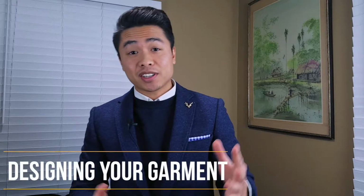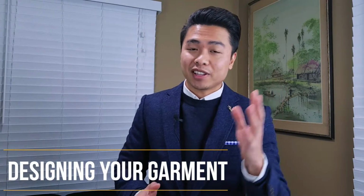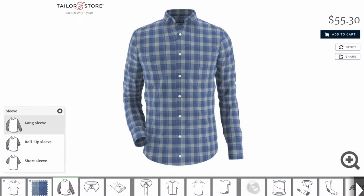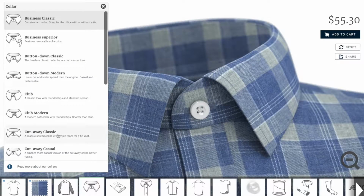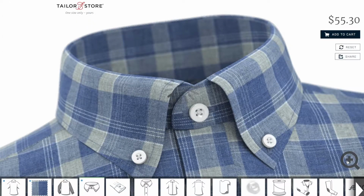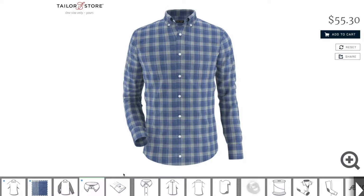So when it comes to designing your custom garment with Tailor Store, I really love what they have with their visual designer. It's very easy to navigate through their user interface to design your custom made garment. Anytime you have an ordering experience online where you can click and visually see every little detail, then you know you got a winner. And so with Tailor Store, they definitely have one of the best visual designers I've ever seen online, period, for made to measure.